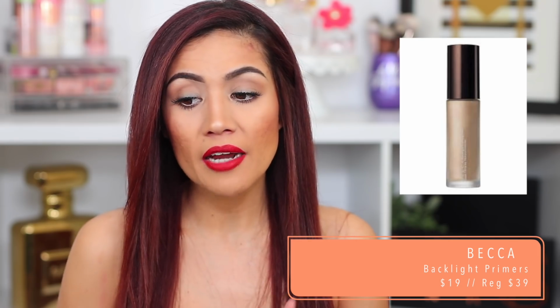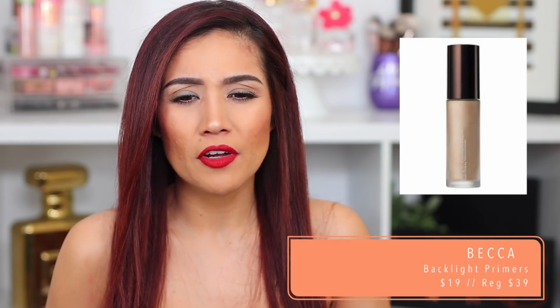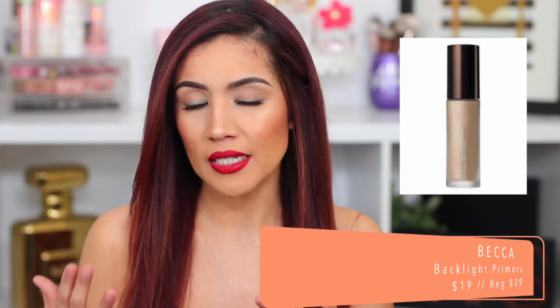So if you guys are looking for a good base, you definitely need to pick up the MAC Paint Pot. So on March 21st, they have the BECCA primers that will be available. I've tried them before. I wasn't the biggest fan of them, but that's because I felt like they gave a little too much radiance personally for me. So I think if you liked more of that look, you would enjoy it.